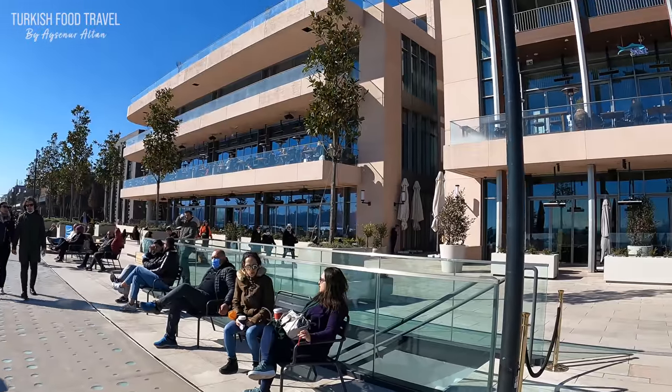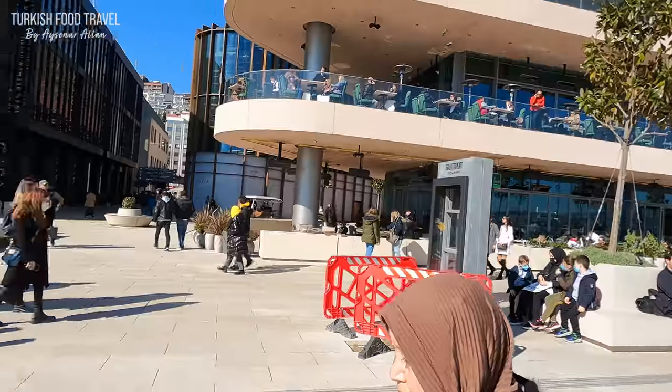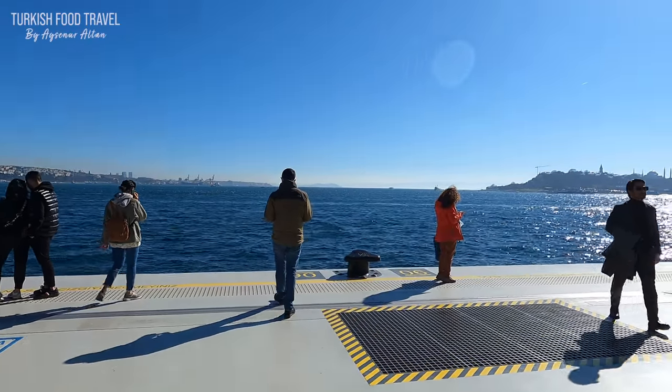About where to eat. This is the end of the Galataport walking area. There is another street there for shopping. We haven't checked it because the view is so beautiful here.